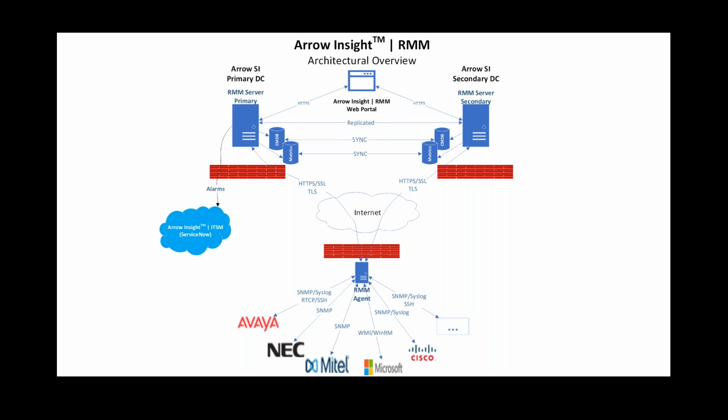The next slide here, I wanted to tie in just to position it for everybody so you understand. So while you've got all these components going on to support the ArrowInsightRMM application, today with our existing maintenance customers, we then correlate alarm information and we pass it to our instance of ServiceNow, which we call ArrowInsightITSM. And then it does its correlation and creates incidents based upon that, so that our IT staff or your IT staff could then go find out what's going on or resolve issues.